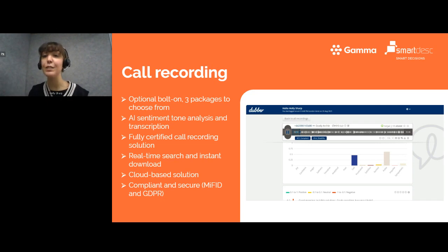So again, super powerful. If you are interested, let us know and we can walk through the process a bit more. But as you can see from the screen on the right hand side, that's an example of that call recording. You can play back using the play and pause button. You've got an overview of the sentiment and tone analysis, and you've also got that transcription within there too. So super easy to use and a really, really powerful tool.